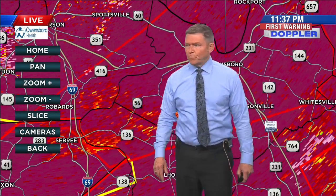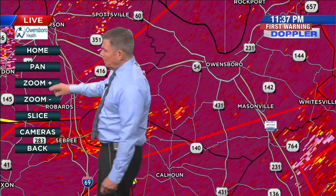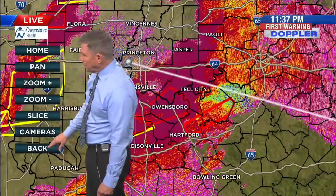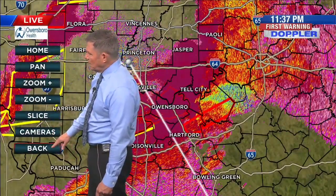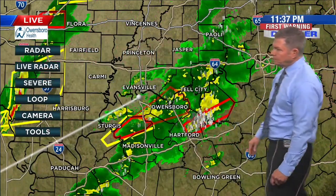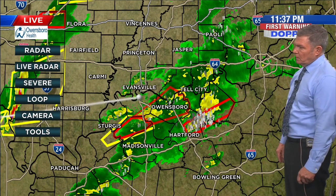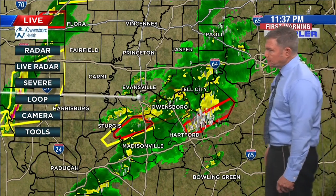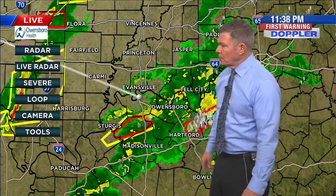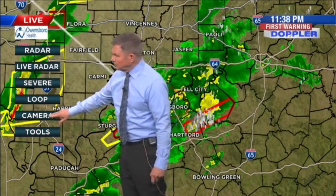So now it is a tornado warning for southwestern Spencer County, really most of Daviess County, southeastern Henderson County, northwestern McLean County, and northeastern Webster County. That's going to go until 12:30 a.m. A severe thunderstorm capable of producing a tornado located near Sebree, 15 miles northeast of Providence. They've got it moving to the northeast at 50 miles per hour. Radar indicated rotation, so tornado and quarter-sized hail are our main threats there.